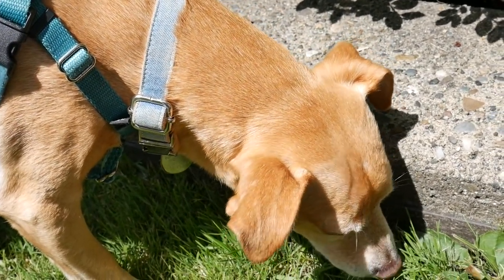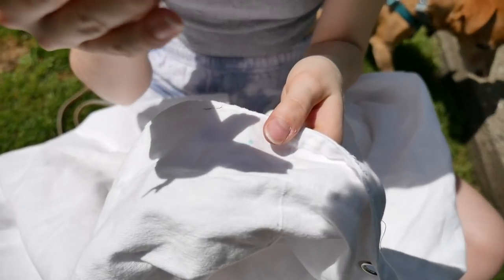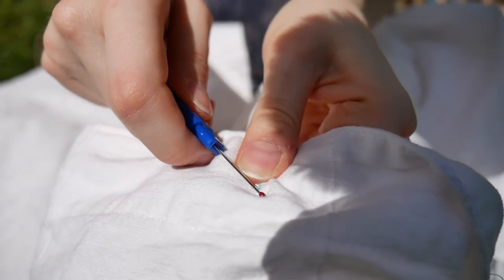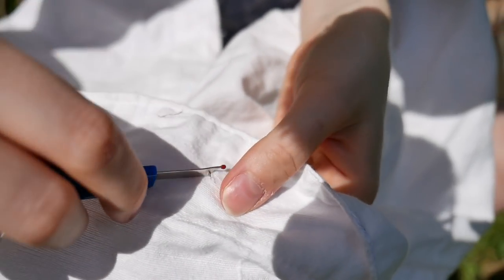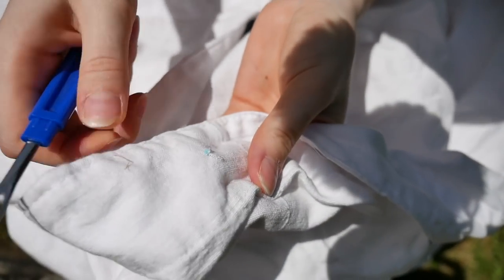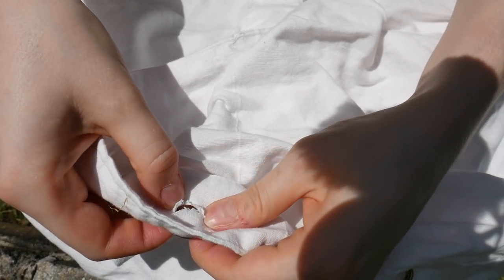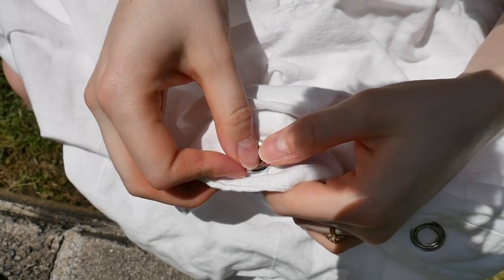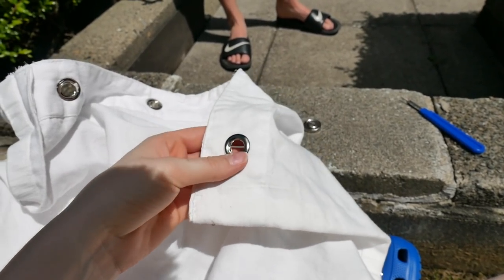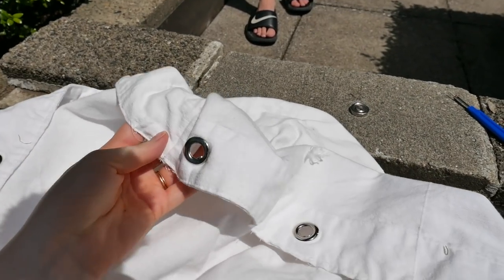Still eats the grass. So to get the hole here, what I'm doing is I'm just taking my seam ripper and poking it through here and then doing a little rip this way, rip this way, and kind of making an X. Then I go ahead and I put this through here. Then I take a top piece and then we hammer it down. And we're done. All 12 are on here and I think they turned out pretty good.